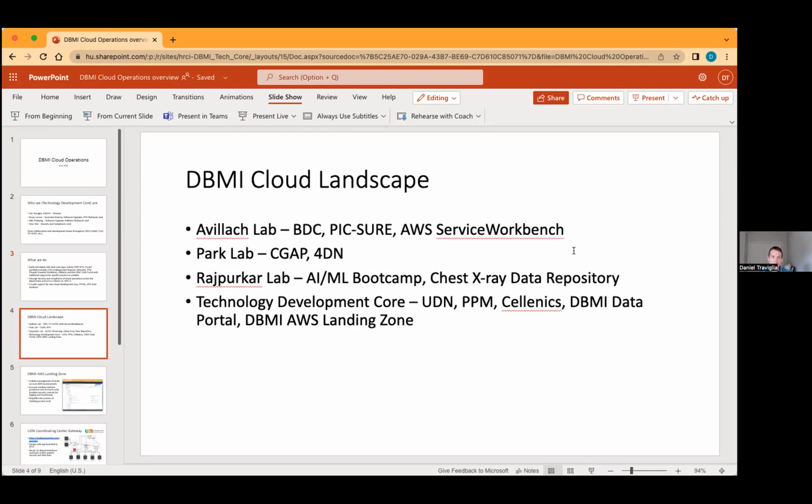The landscape that we work on right now, it's really kind of narrow. I mean, if we think about all the work that DBMI does, this really captures where we're operating in the cloud. The top three, Aviak Lab, Park Lab, and Raj Prakar Lab, I won't talk in any detail about what these projects are, but suffice to say, they do operate in the cloud. And so from a scientific perspective, I don't think I know enough to really even do them justice. But from a security and compliance perspective, I work closely with the developers in these labs to make sure that what they are doing does stay secure.